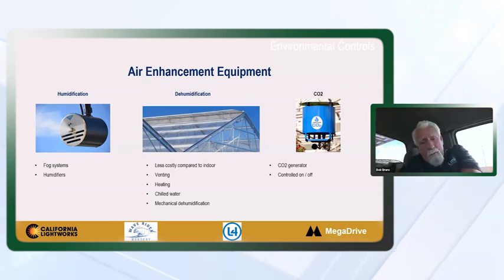You're also going to want to add CO2 in a greenhouse. Adding CO2 when you're in full cooling mode is probably not the most efficient use of CO2, as it's just going to go through the greenhouse. But in heating mode, you can definitely add CO2 to your greenhouse. Next slide.